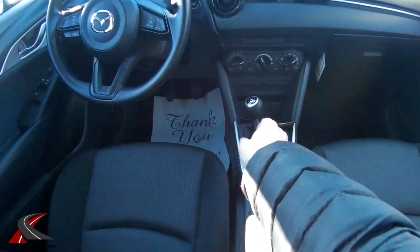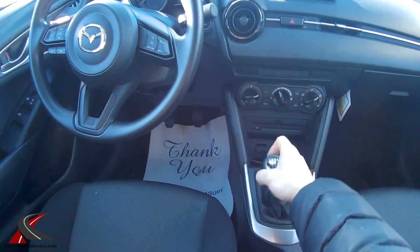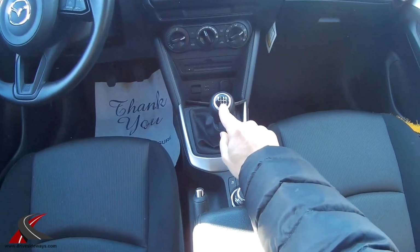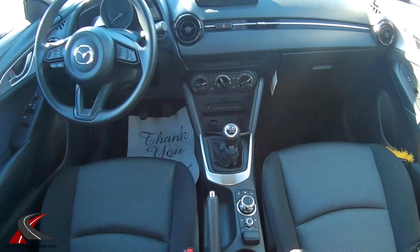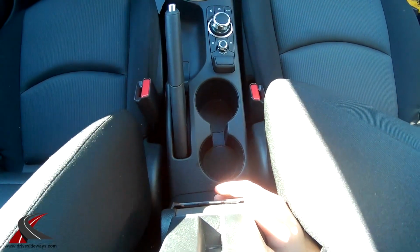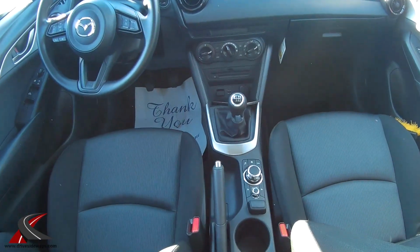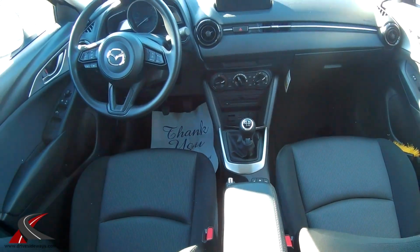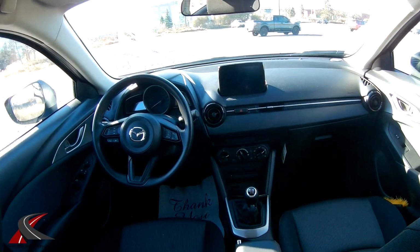And of course, you've got that manual transmission here, and a manual handbrake. So 6-speed manual, and you've got this armrest that comes up, but there's no storage bin. You've got a couple of holders underneath it, and then the armrest is just an armrest. That's it. Let's go around front and take a look at that more closely.